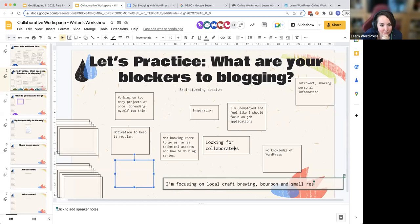Okay, looking for collaborators was one. All right, so we've got a lot of blockers here, and I think a lot of these we're going to overcome in today's workshop, which is really exciting. So let's keep on keeping on.